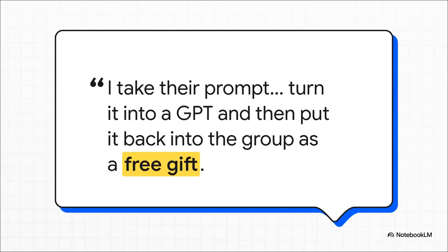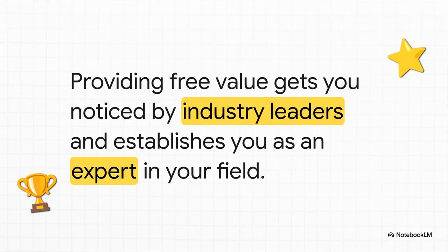Okay, now for a totally different strategy. This one has nothing to do with direct sales. It's all about building authority. So picture this. You're in some high-level mastermind group online. An industry leader posts a really useful but kind of clunky text prompt. What do you do? You grab that prompt, you quickly build it into a slick, easy-to-use GPT, and then you just drop it back into the group as a free gift for everyone. So what happens when you do that? You get noticed, big time.